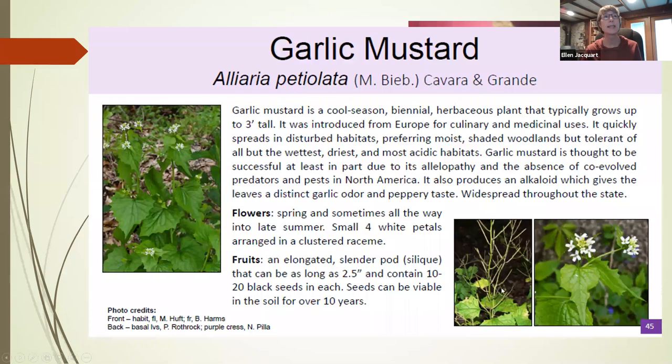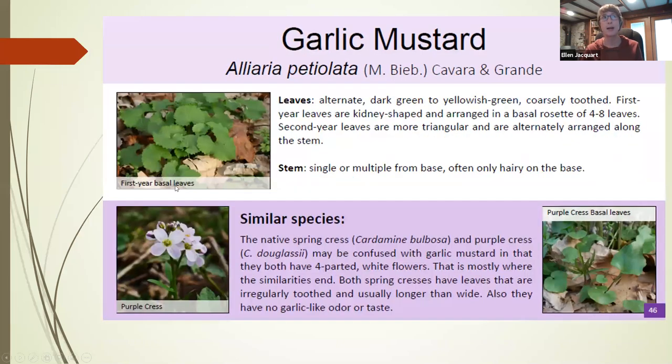So this is what the second year plants look like. The first year plants look like this. They are just basal leaves that are largely flat on the ground this time of year. I'll show a picture in a second of what they look like now. The leaves of the second year plants are dark green, yellowish green, coarsely toothed, but these first year leaves are more kidney shaped and they're in this basal rosette of 4 to 8 leaves. The second year leaves get more triangular and are alternate up and down the stem.